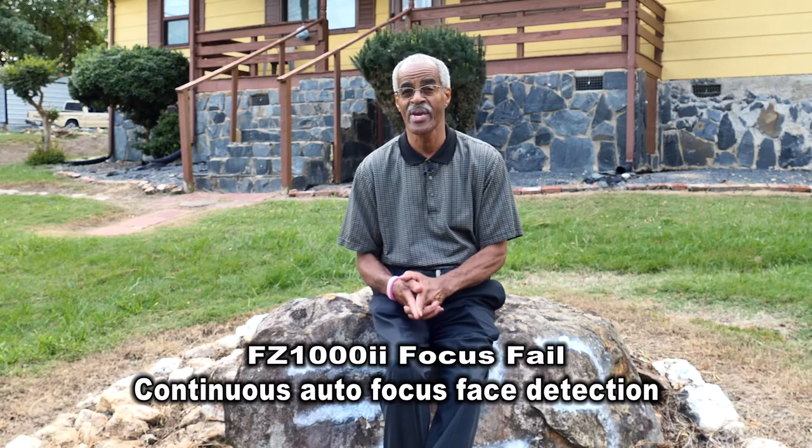Well, what do you think? Is there enough difference between the two cameras when it comes to focus and sharpness?